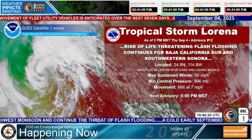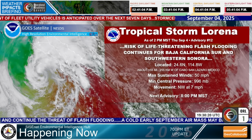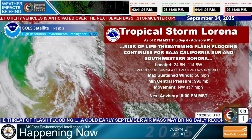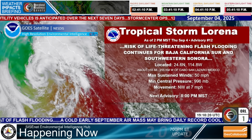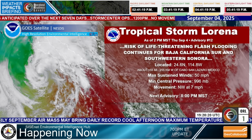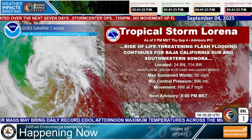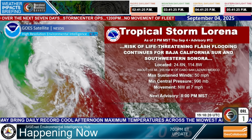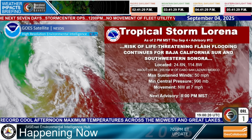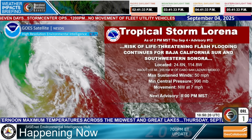It's kicking up waves, believe me, but it looks like the models are winning out on this one with the forecast over the last couple of days, really wanting to weaken Lorena before it made landfall. And indeed, it's staying to the west of Baja California, and it is weakening. Maximum sustained winds right now, 50 miles per hour. Minimum central pressure, 996 millibars. Movement to the northwest at 7 miles per hour. So it has not begun any sort of turn yet.